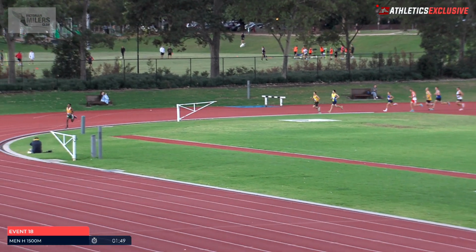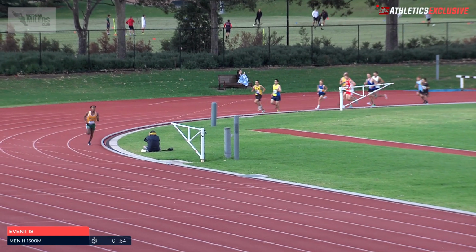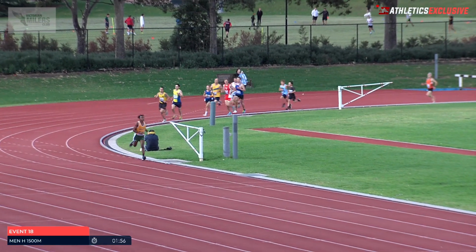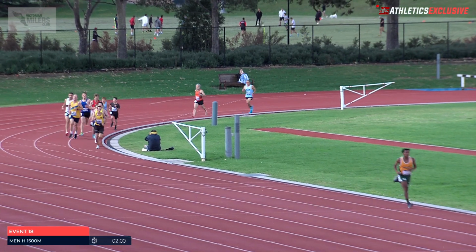Quite often we see the freshies come in and it's hard to get a seeding time correct on them because they don't have much experience, but still looking quite comfortable as he comes through and getting 2 laps to go.